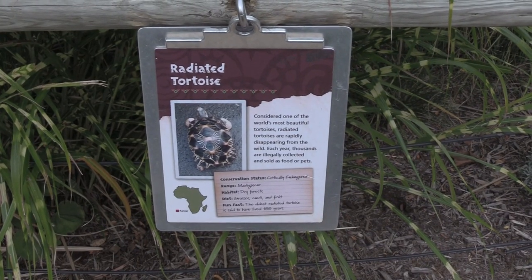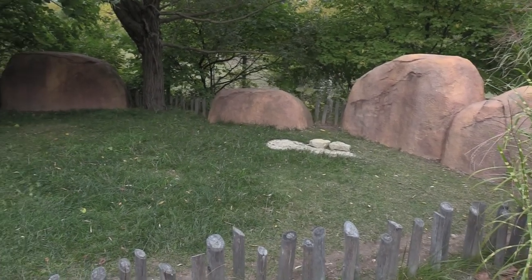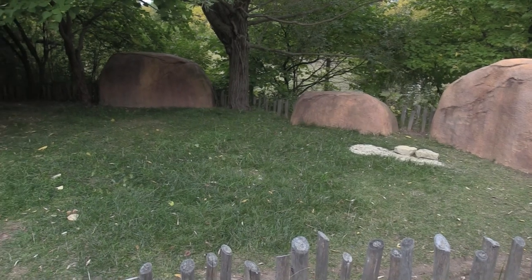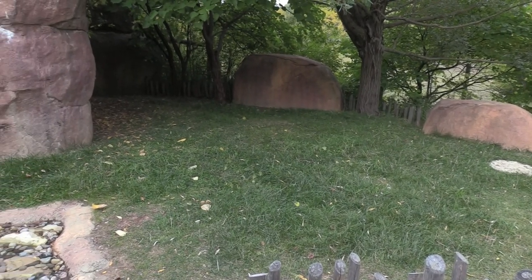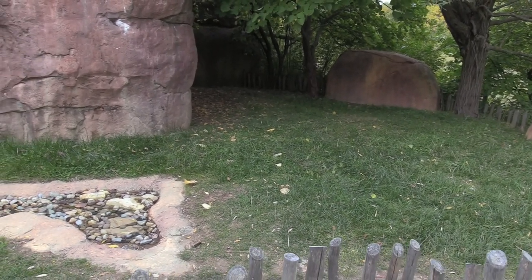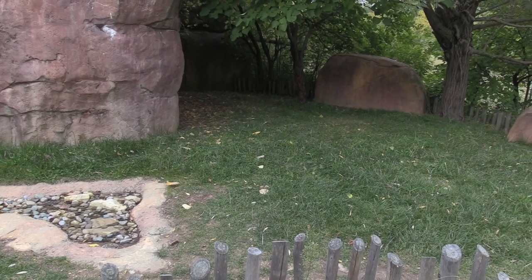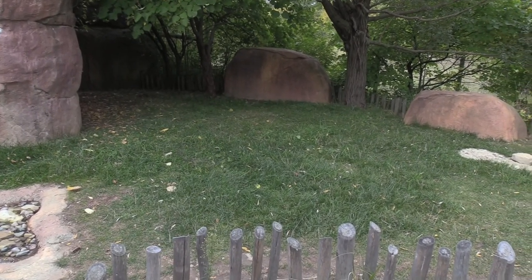Alright, so radiated tortoise. This is the radiated tortoise's habitat. Now I'm not sure if they are going to be out or if they are put up for the winterization of the zoo because the cold temperatures don't suit the turtles very well. But I will check back later anyway.